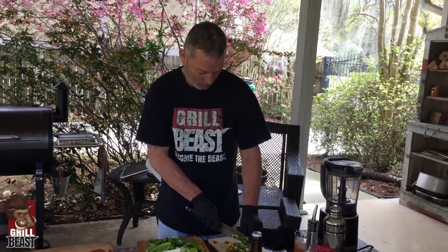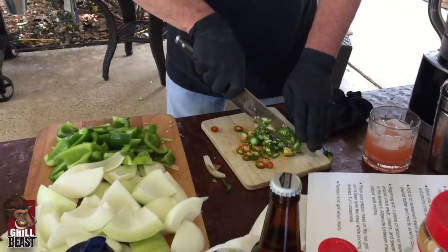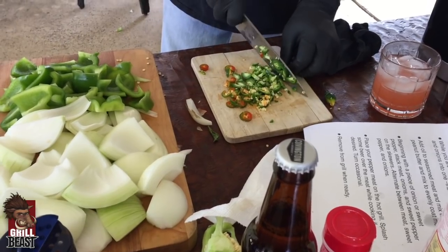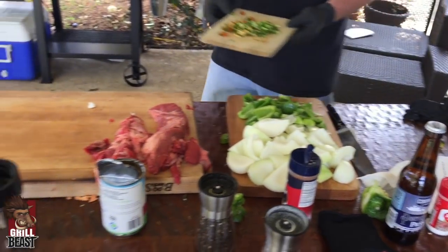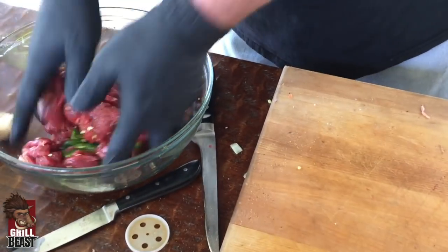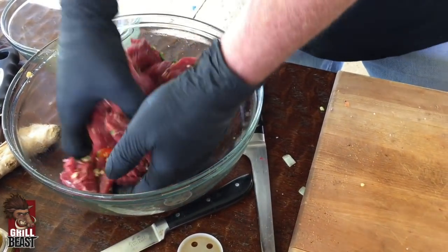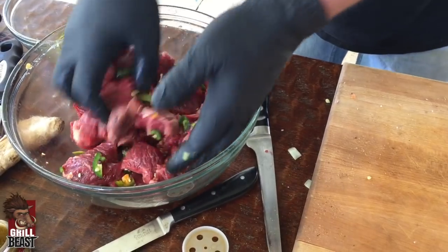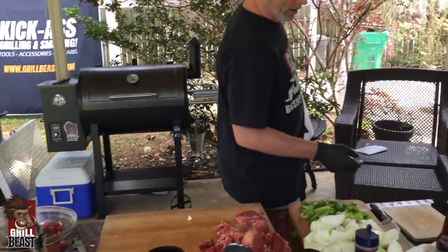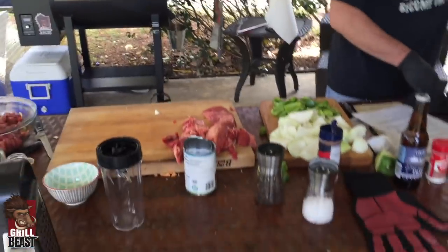All right, so right here. That's going in your marinade, right? Yeah, it's going in the rub, in the meat. I forgot to throw this in there. Hence the pepper meat. All right, we're looking good. We're close to wrapping up the food. It's fine.